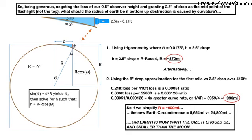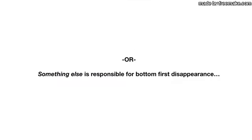5,654 miles versus the expected 24,800 miles that they say it is. So Earth is now 1/4 the size it should be, and it ends up being smaller than the Moon, using the rationale that this is a physical curvature phenomenon. So you can believe that, or you can believe something else is responsible for this bottom-first disappearance phenomenon.